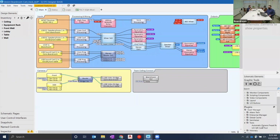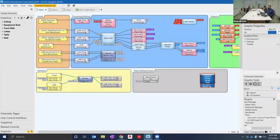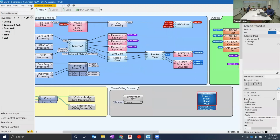So here we go. It'll show up once you install it. It'll show up in your tools over here. You can see down in plugins, and we just grab that and drag it right in here to our design. All right, let's zoom in a little bit for everybody here into the section we're actually working in.